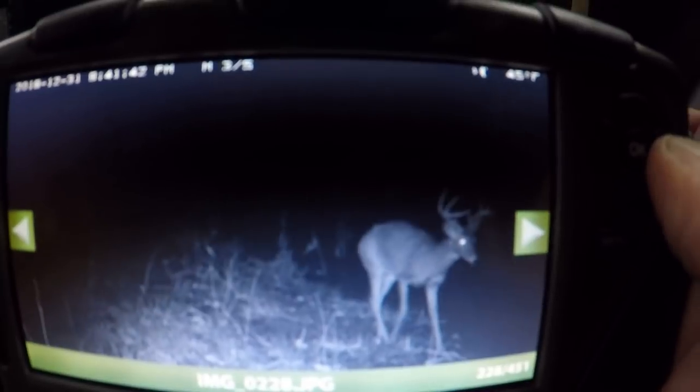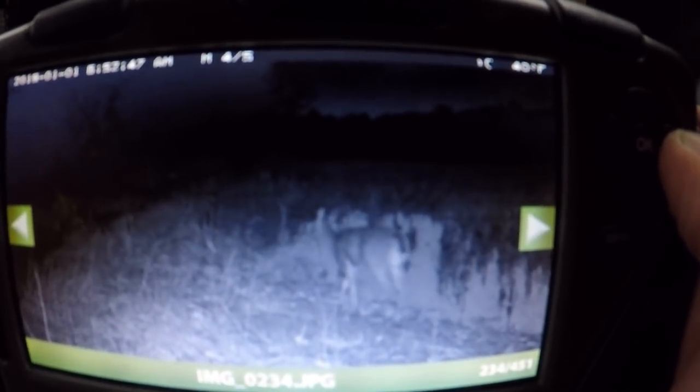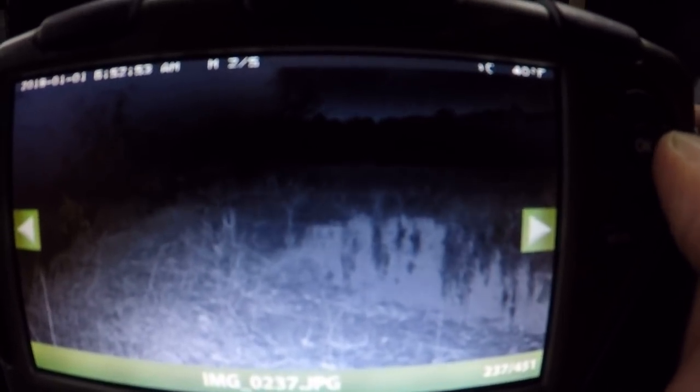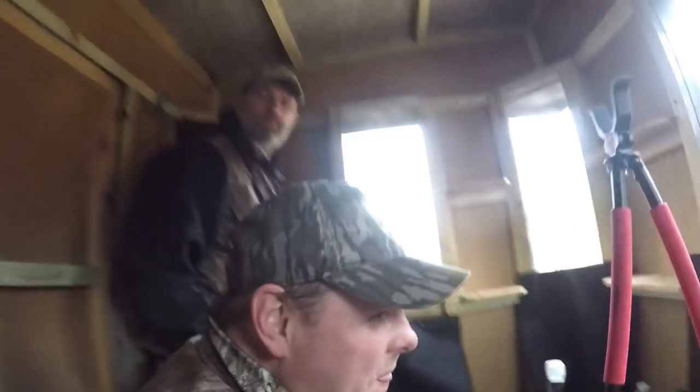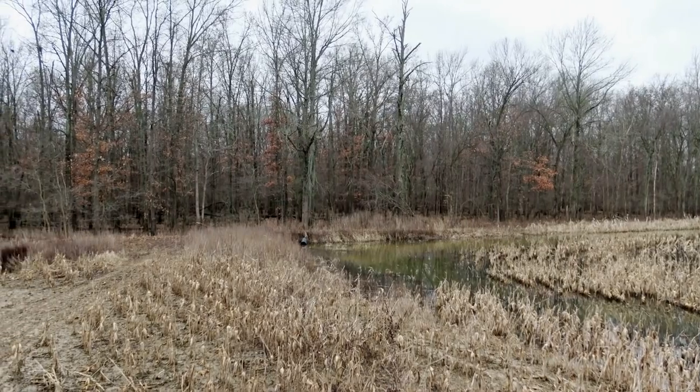Right here. You see where they're walking up there? Right. A 3-year-old eight point. That looked like a shooter to me. Of course, most of them are shooters to me, but anyway, that was a good find. Hey, how many rednecks you know carry a card reader in their backpack along with all this camera gear? Are you impressed? I'm impressed. I need to do that.